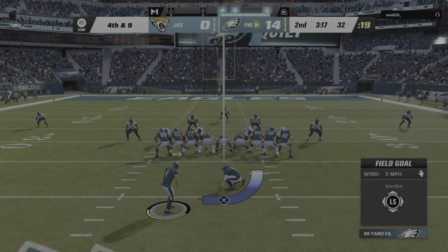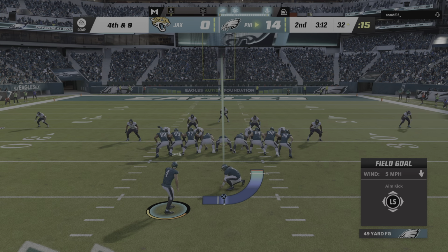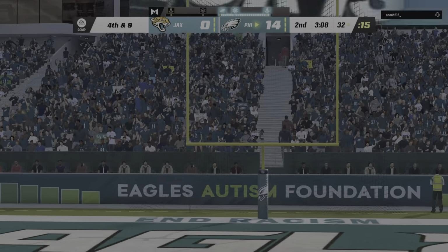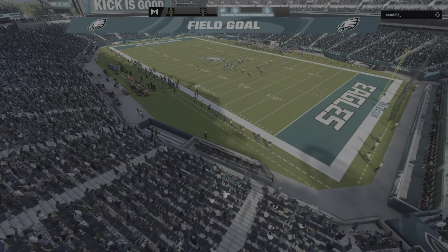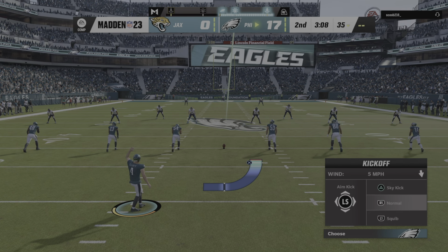So Hurts is off, and on comes Jake Elliott for the Eagle field goal. This will be from 49 yards out. The kick by Elliott is good, and that will extend their lead even further. So they get the turnover in plus territory. The drive stalls out, but still able to get 3 out of that.